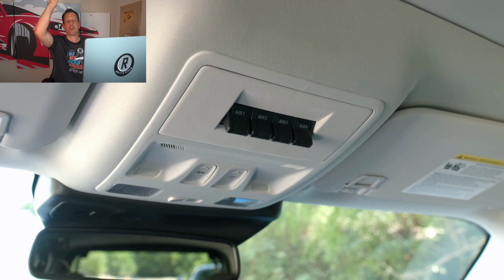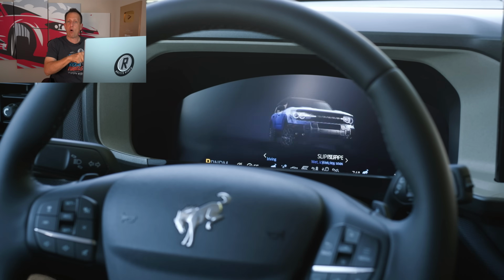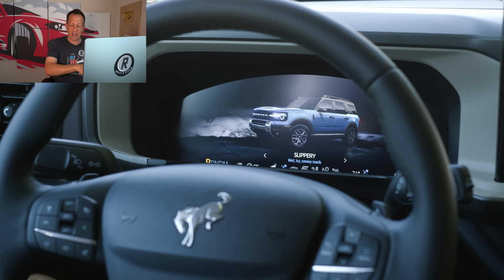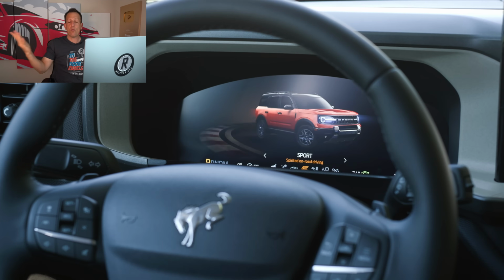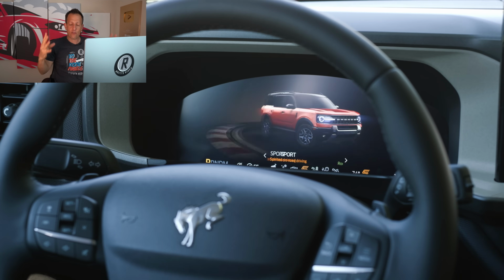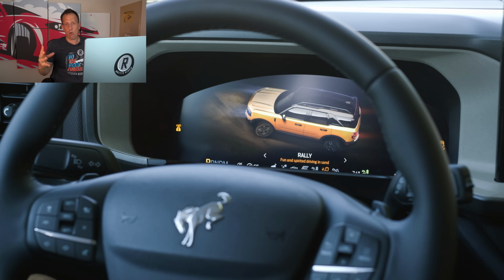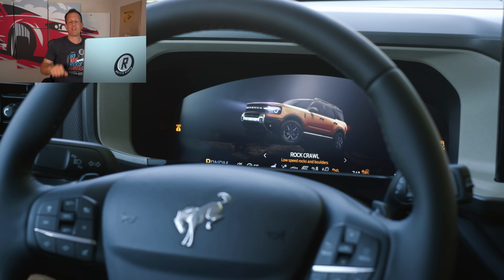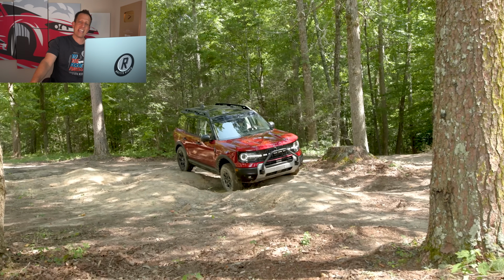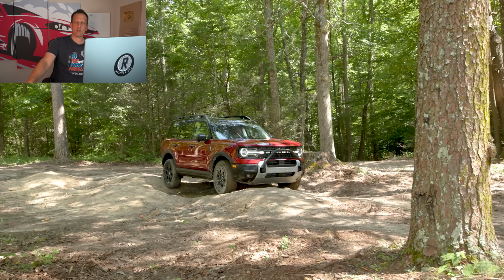And that's the other thing I want to show you, the auxiliary switches. You have four auxiliary switches. You could very easily wire up lights, an air horn, a winch, whatever you want to attach to the front or the back of your Bronco Sport. It's easier to wire it up, and then you have the switch right there, so you don't have to make a doohickey or a whatchamacallit or a widget to make that accessory work.